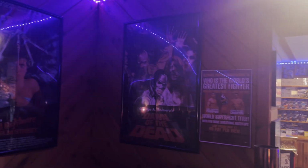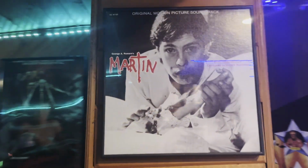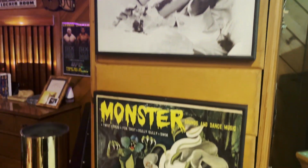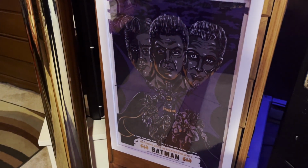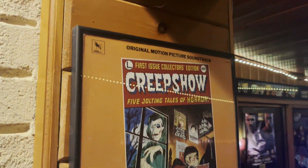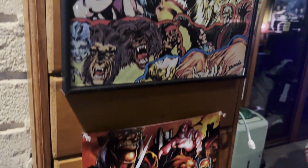And as you can see, I'm a 49ers fan. So even though I got lots of autographs from the Giants, I am not a Giants fan. Here we have some records. The top one there was Martin, which is one of my favorite George Romero movies. Got that custom Batman poster from the Mahoning Drive-In. Creepshow, another great movie. And then just general cool horror stuff.